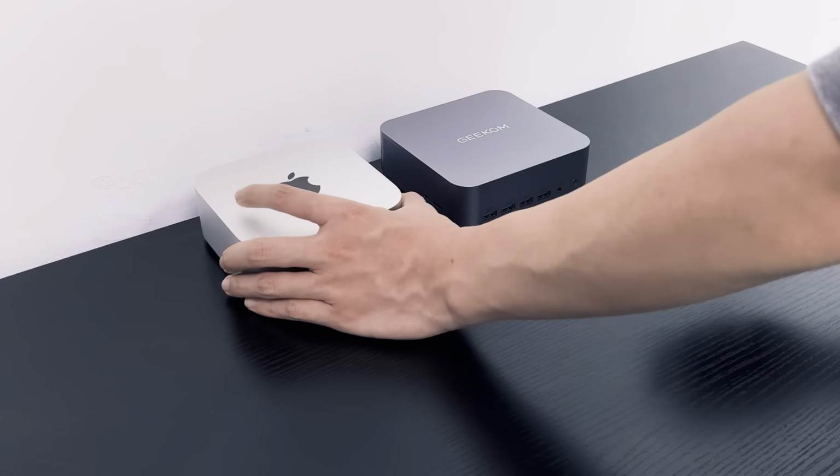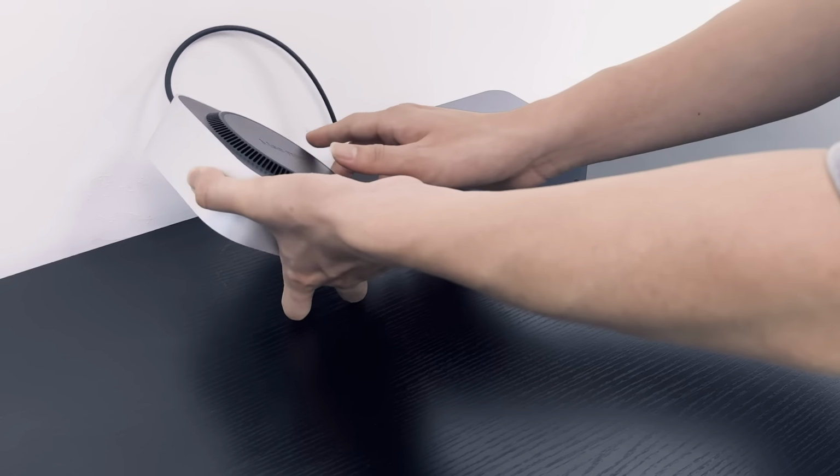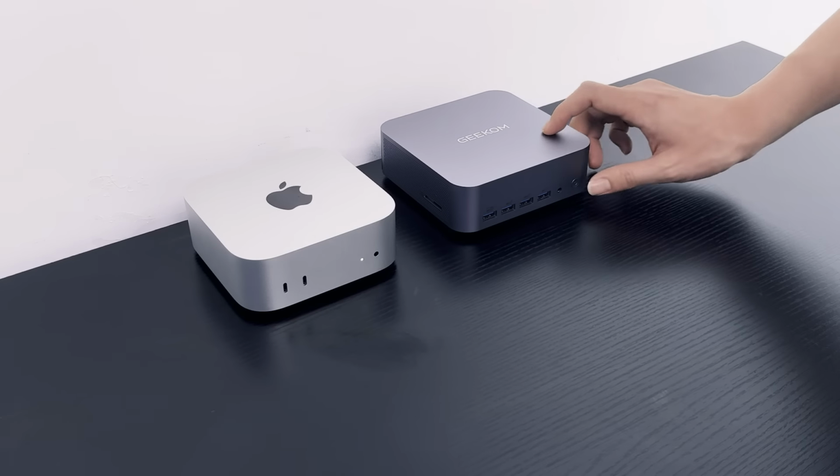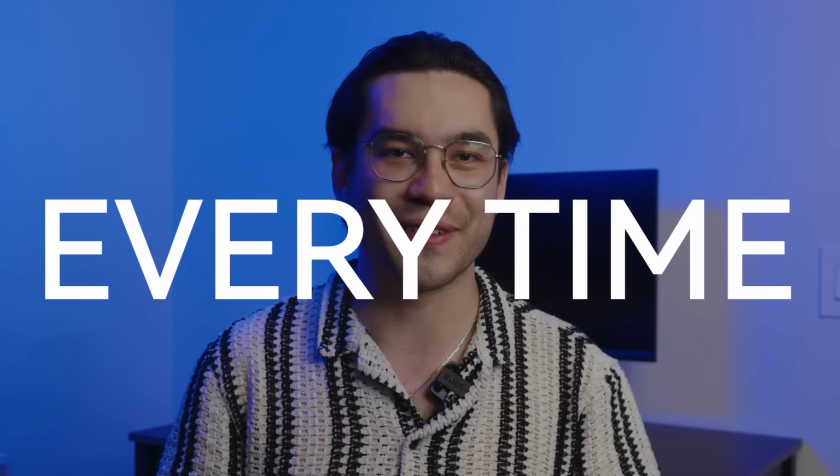We've heard people complain about power button placement on the Mac Mini. For some reason, Apple seems reluctant to expose the power button, from putting it on the back of the last gen Mac Mini to hiding it under the bottom of the new one. Can you imagine the struggle every time to try powering it on? On the other hand, the GT1 Mega has its power button conveniently located on the front panel, making it easy to turn on with one hand every time.